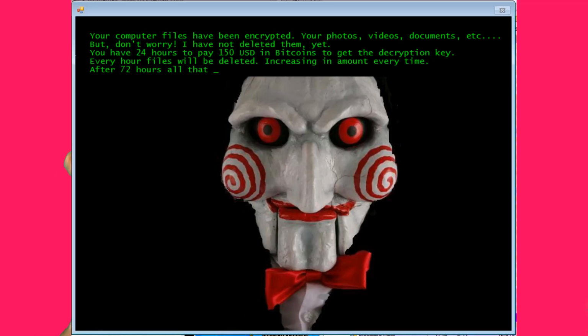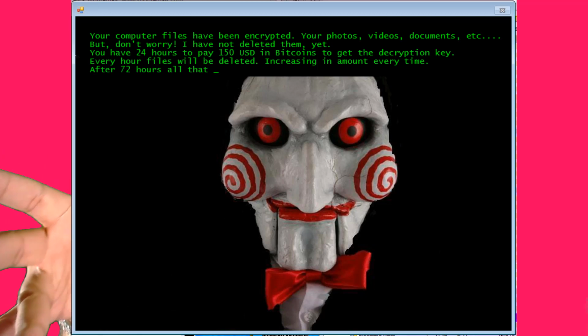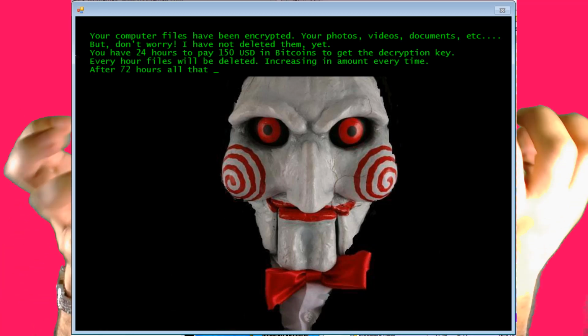What's interesting about this GandCrab is that it tries to download your cloud storage and encrypt it. Luckily, too, I didn't have my external hard drive plugged in. I have it unplugged. So this is just things to think about.